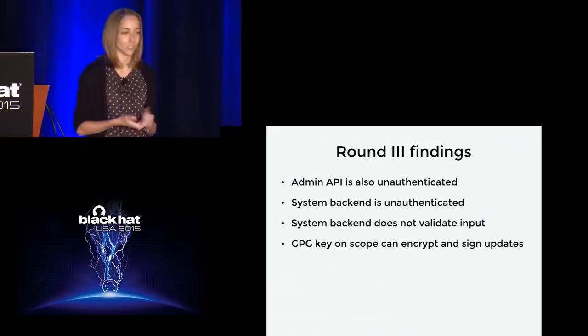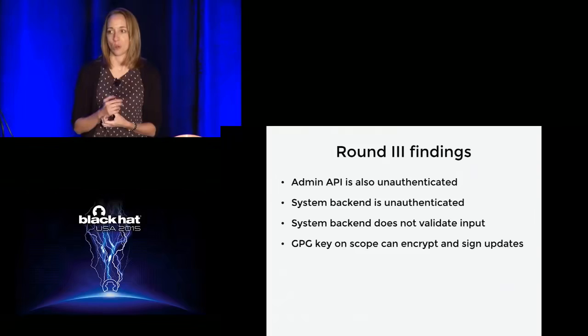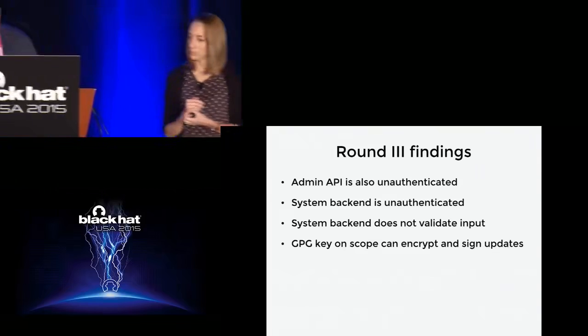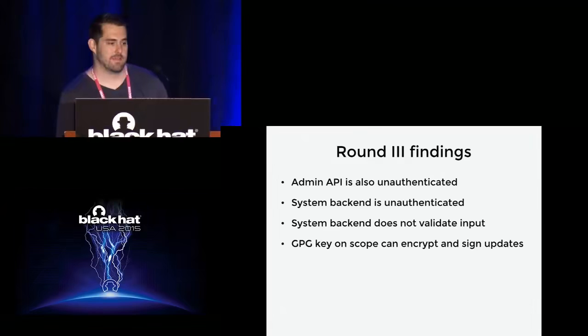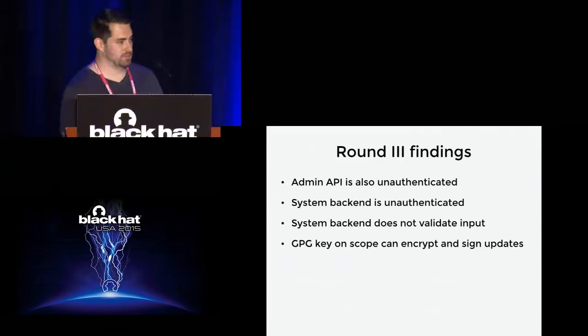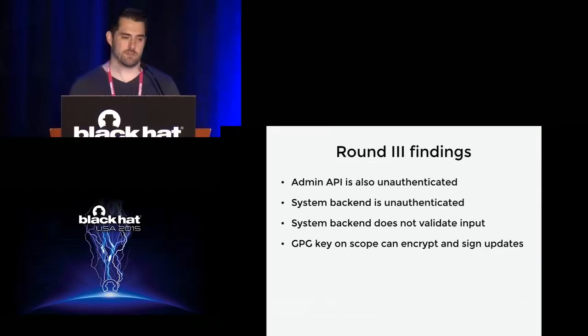The GPG key on the scope can be used to encrypt and sign updates that any Tracking Point firearm will accept. A note on the back end not validating input: if you were to pass, say, 340 A's to one of the variables, that makes it crash. So all of this is really cool. We were able to get root. All of this also required us to have previously accessed the system. We had to dump it and get the GPG key out to be able to do this.